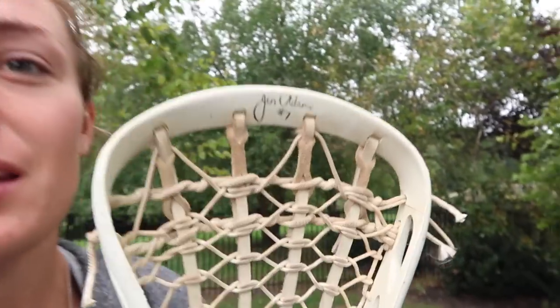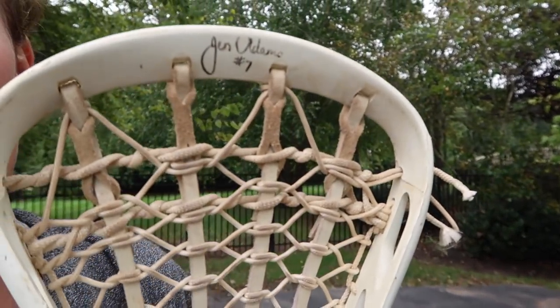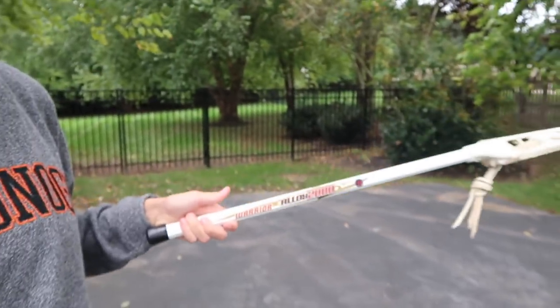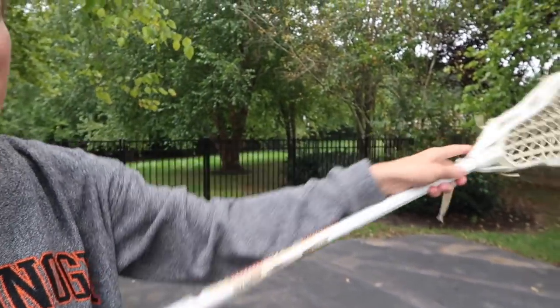The first stick we have is my very first stick. It is signed by the GOAT, Jen Adams 7. It's brown and very short, but this is the first stick I ever picked up. I don't think I'll ever get rid of this one, even though it's covered in dust and the strings would probably rip apart if I touch them. But this is the first one I ever picked up when I was 5. So very cool, at least to me.